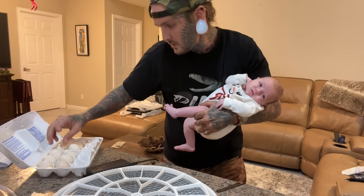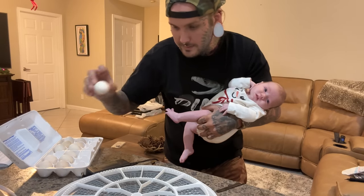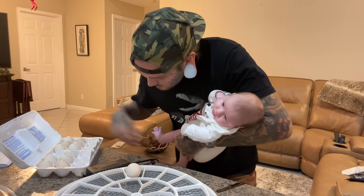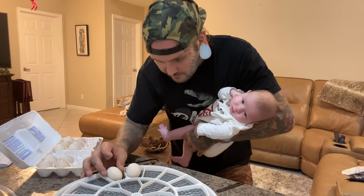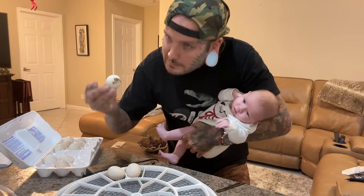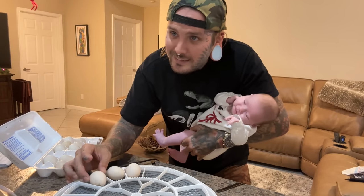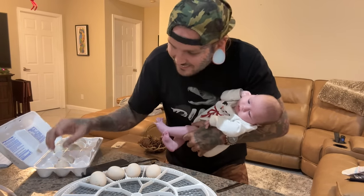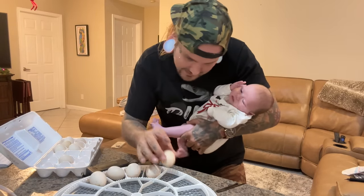So we just gotta take these guys, little eggs. You see these eggs, baby? Look, these little chicken eggs. They're gonna be fluffy chickens for you to terrorize around the property. Oh, you got some chicken poop on that one. Oh, you like that? I wish you guys could see Gianna's face right now. You see her little arm on her hand like that? Yes, look at that. Little model, baby.